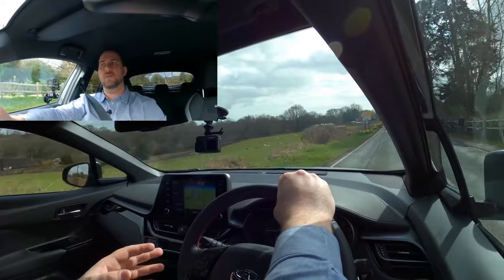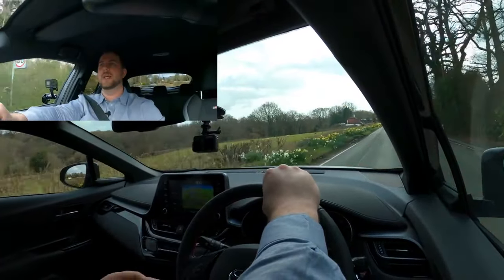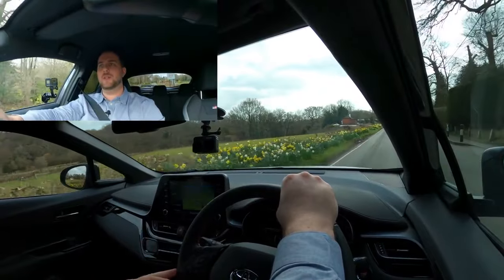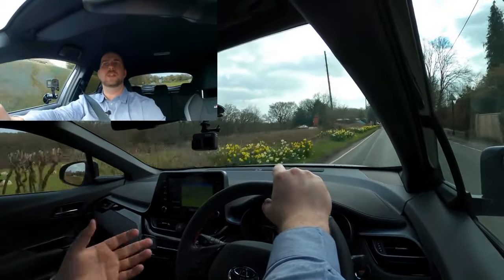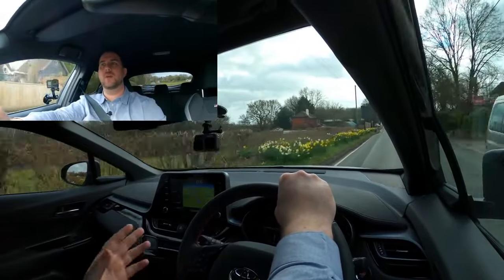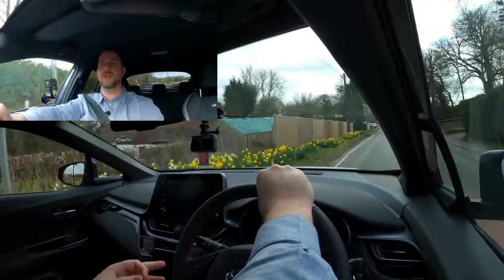And that's really awesome because, you know, where you've got people around, you've got obviously kids running out, you've got bikes, it helps with that kind of thing because, you know, we all lead busy lifestyles, and if maybe someone distracted you for a millisecond and you weren't looking, these kind of systems might help you prevent something which could be life-changing for everybody.